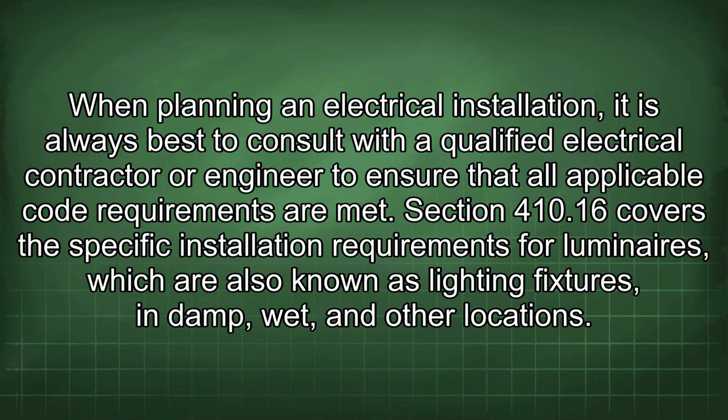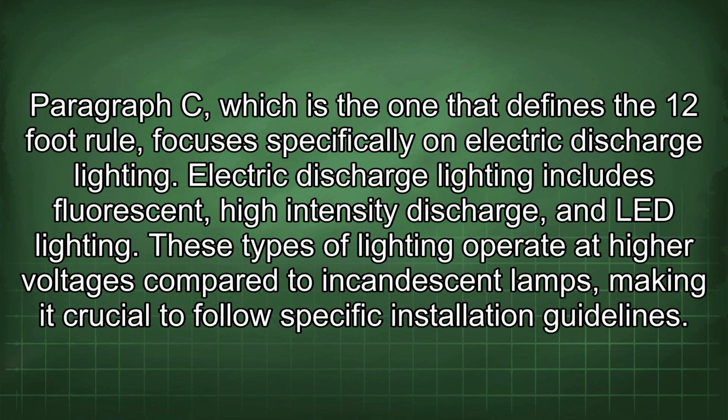Section 410.16 covers the specific installation requirements for luminaires, which are also known as lighting fixtures, in damp, wet, and other locations. Paragraph C, which is the one that defines the 12-foot rule, focuses specifically on electric discharge lighting. Electric discharge lighting includes fluorescent, high-intensity discharge, and LED lighting. These types of lighting operate at higher voltages compared to incandescent lamps, making it crucial to follow specific installation guidelines.